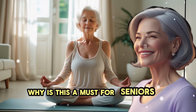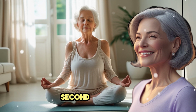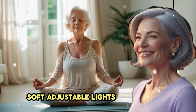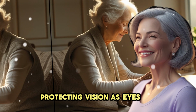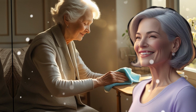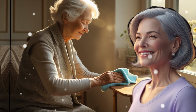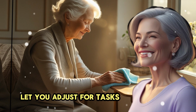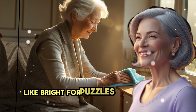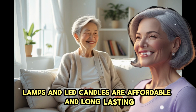Why is this a must for seniors? First, safety. Good lighting cuts fall risks by illuminating paths, crucial for aging mobility. Second, eye health. Soft, adjustable lights reduce strain, protecting vision as eyes age. Third, mood boost. Warm lighting creates a calming vibe, easing stress after a long day. Fourth, versatility. Multiple light sources let you adjust for tasks or relaxation, like bright for puzzles and dim for TV time. Plus, it's budget-friendly. Lamps and LED candles are affordable and long-lasting.